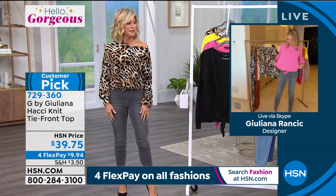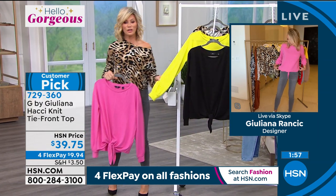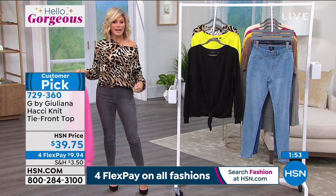Okay, quick update. The pink that you're wearing just sold out. Next to go is going to be the gorgeous lime. There's 200 left in the lime. So we've got about a minute or it will sell out. Pick up the animal print.